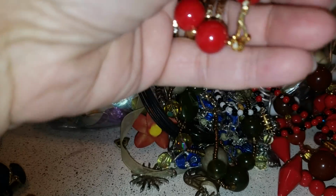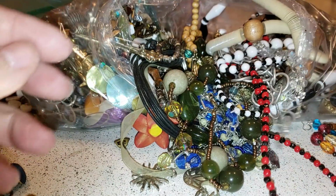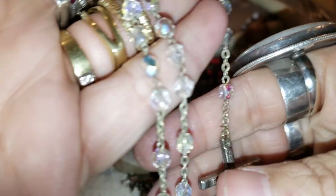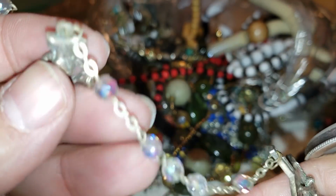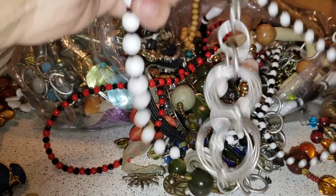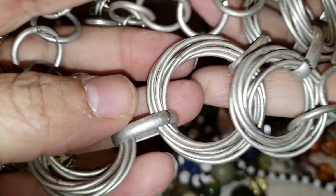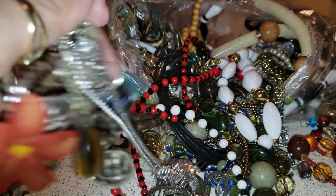And that's red. Red is always sexy. Look at the rosary. Oh man, that's pretty. Those are called Aurora Borealis, I think that's what it's called. Beads. Oh, they're so pretty. I'm always content when I get rosaries. I'm always putting them around the house, giving them to my son, and doing all that stuff. So, that's pretty. That's a silver necklace.